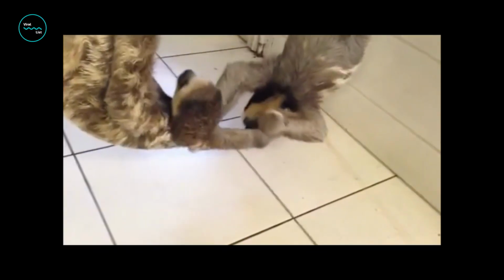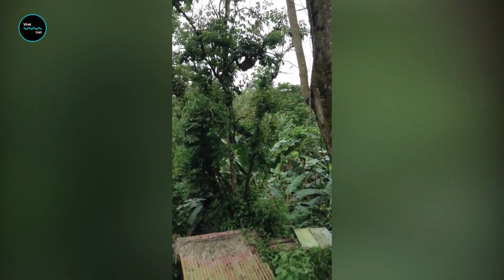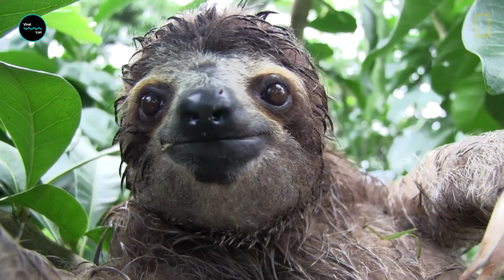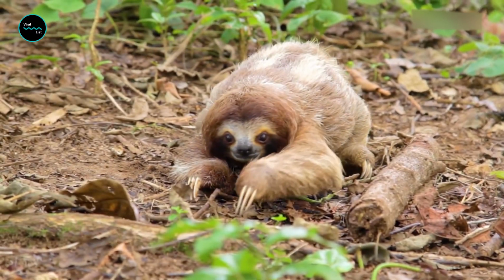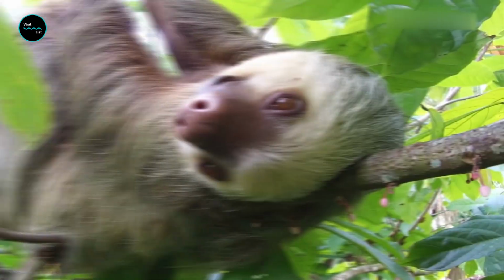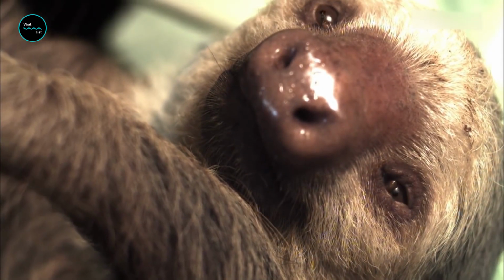When two sloths fight, it's typically over access to a female for mating. And the aim of a sloth fight is to knock your opponent out of the tree. Sloths have a rare eye condition called rod monochromacy. This means that they can't see in color because they don't have cone cells in their eyes. Just because sloths can't see in color doesn't mean you can't color a sloth.